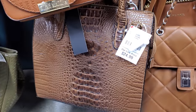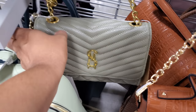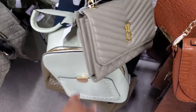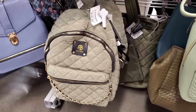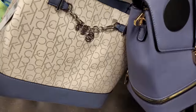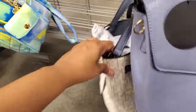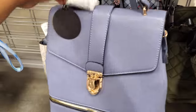This one's $25. And $28. Oh wow. And more Alexa Spindle for $20. It's a nice backpack too. Now this one retails for $178. It's going to be $70. Wow, that one is a Calvin Klein. And this one's a vegan one for $28. It's going to be a backpack.